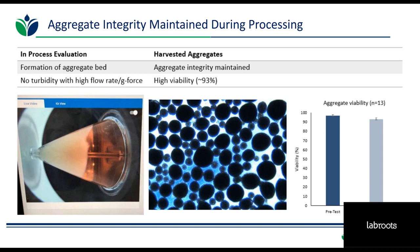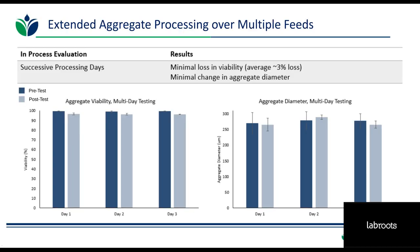We're also interested in evaluating the viability of the aggregates after processing, and this could be visually seen by any turbidity in the counterflow centrifuge cone during processing. And also post-process, we would look at the aggregates under a light microscope as seen in the middle picture there and confirm that the aggregates were intact, and then using software to make sure that our diameter after processing is comparable to the diameter before processing. We would also look at the viability before and after processing, as seen on the graph on the far right. Pre-test, we would see aggregate viability in the high 90%. Post-test, we would also see comparable viability after Rotea processing.